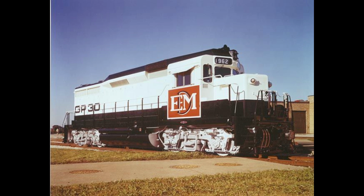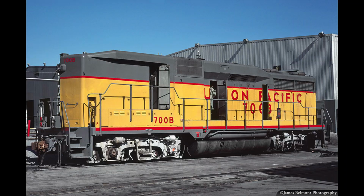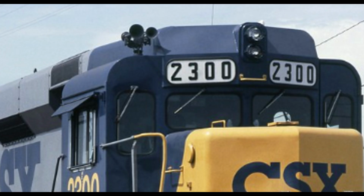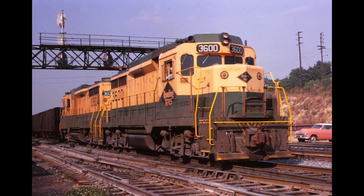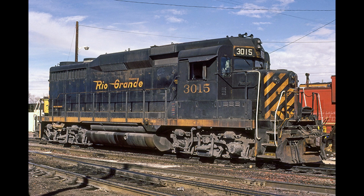The GP30 is a 4-axle locomotive with 2,250 horsepower. In total, 948 units were produced, including 40 cabless B units from 1961 to 1963. The GP30 is quite recognizable because of their high profile and stepped cab roof. There were a big number of buyers for the GP30, including PRR, Reading, Union Pacific, Southern, B&O, C&W, Burlington Northern, Santa Fe, and many other railroads.